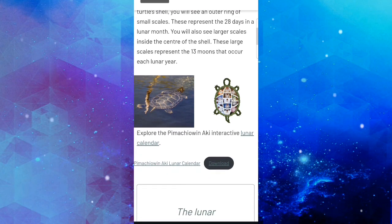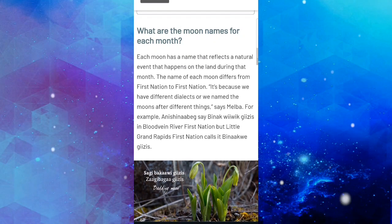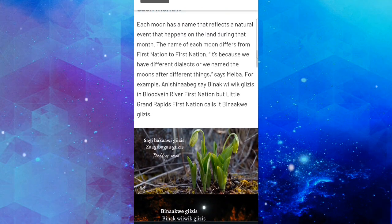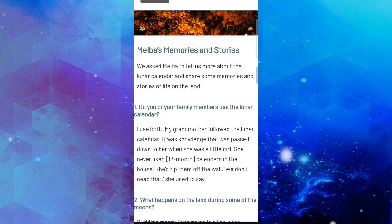These large scales represent the 13 moons that occur until we were down here. What are the moon names for each month? The name of the moon differs from First Nation to First Nation. It's because we have different dialects and we name the moons after different things, says Melba. For example, Little Grand Rapids First Nation calls it Benakwi.